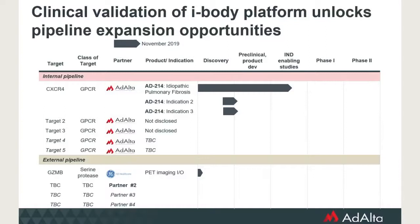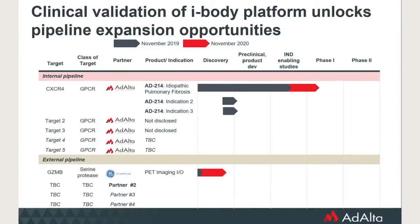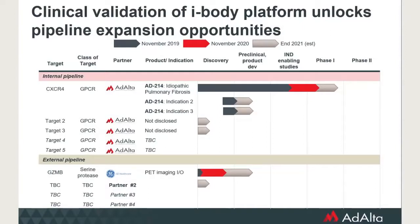So at the end of 2019, we were essentially a one-product company, all built around AD214, with the GE collaboration just signed. We progressed both of those assets through 2020, moving AD214 into the clinic. By the end of 2021, we estimate that we'll have further progressed both of those assets, including additional preclinical data in AD214 and other indications. But more importantly, we'll have added another 3 assets to our pipeline.